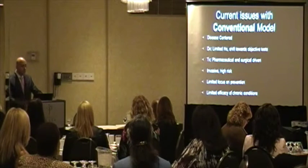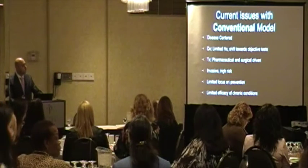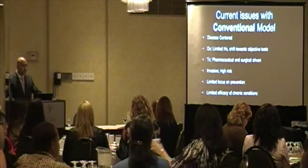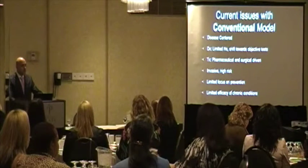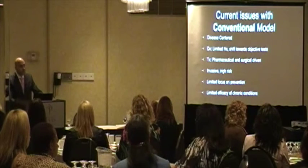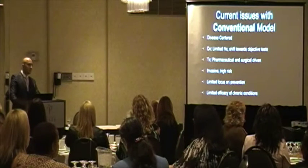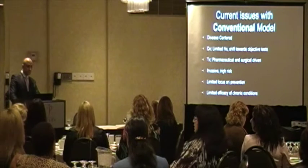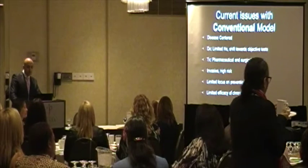The current issue with the conventional model, or the allopathic model, is that it is focused on disease. It's a disease-centered approach. When you go to your family doctor or any other physician, he's going to ask you about your symptoms, order some tests, and give you a diagnosis. When you have a diagnosis, most likely the route is to give you either medication or send you for surgery or more tests. This is costly. It costs a lot of money. In some cases, it's invasive.